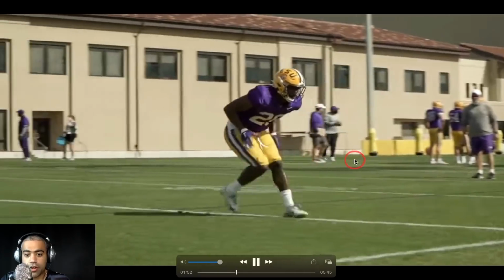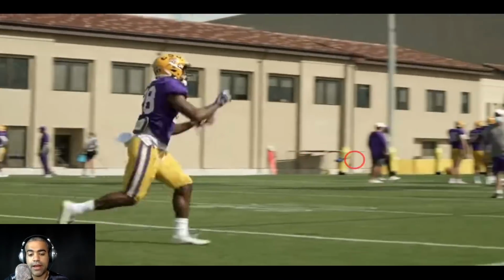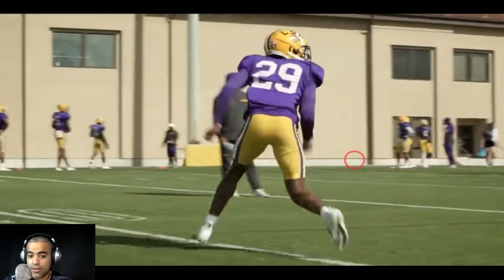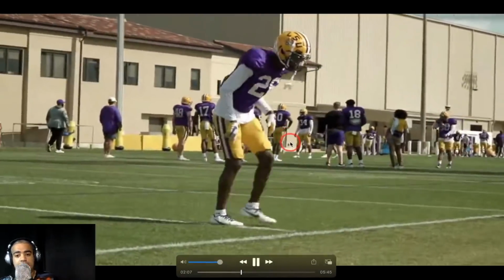So here's Lloyd Kole, who we've seen in a few clips now. Never really seen him play, but he goes through drills pretty smoothly. This is Ray Darius Jones. Once again, another guy that's never really gotten his shot. And here is Darren Evans.